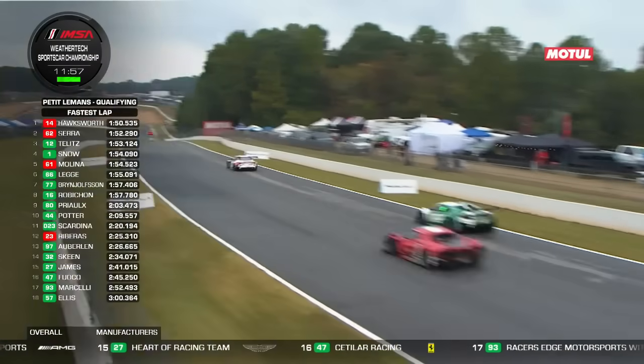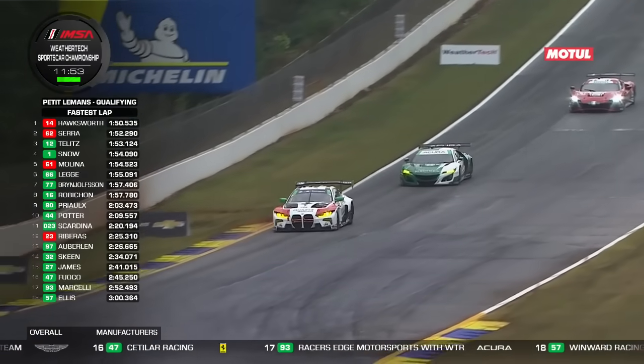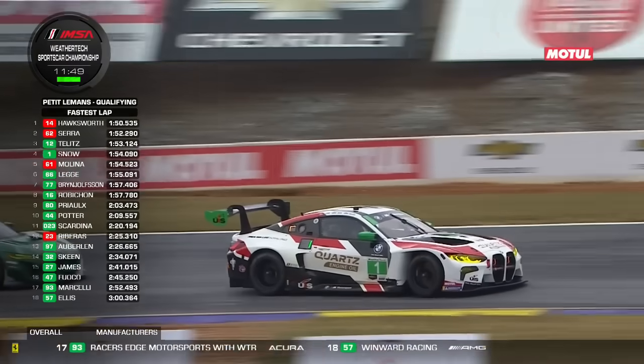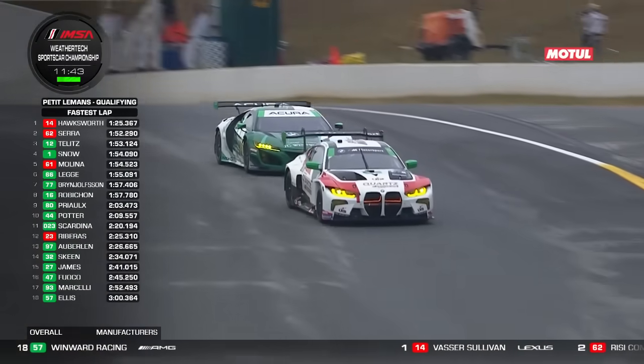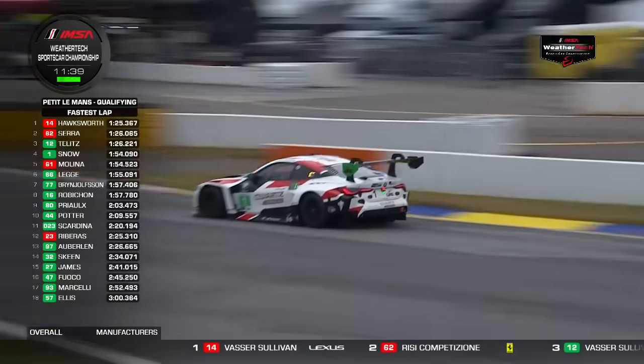WeatherTech Turner BMW number 96. They've just got a penalty for blowing the pit lane speed limit, and that'll be a drive-through, 10 k's over the speed limit.